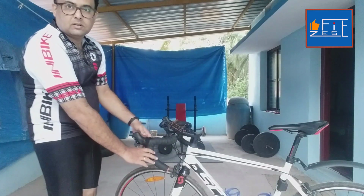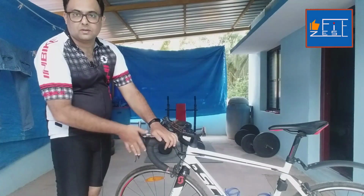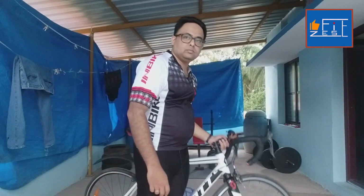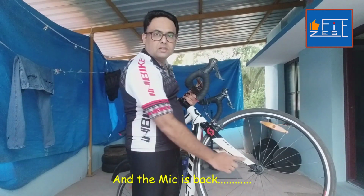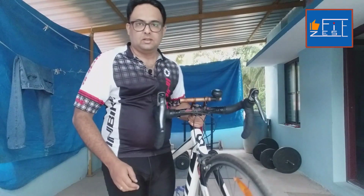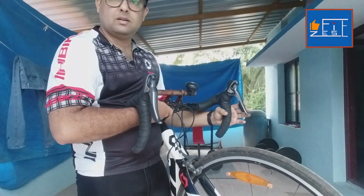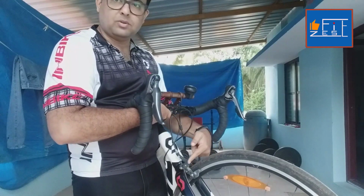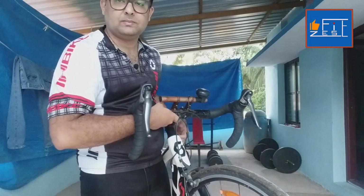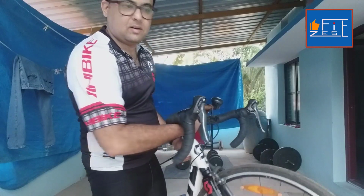And then, of course, we have the brakes, which also consist of gear shifters, which I'll be showing you in a while. These are called the forks. This is the front fork. And the braking mechanism that allows you to brake this portion here, they are called brake calipers. We have calipers at the front as well as at the rear.